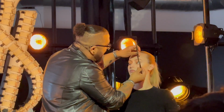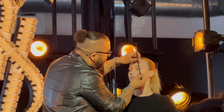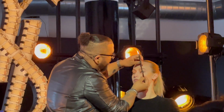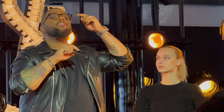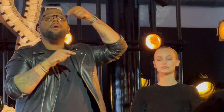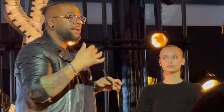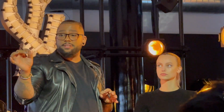You might be thinking, how can I possibly do this at home by myself? Well, it's actually super easy. All you need to do is look at yourself in the mirror, tilt your chin up, look yourself in the eye, lift up and just get in there, okay? This is called tightlining. Basically, we're lining the waterline on the top to make the lashes look much thicker, fuller at the base, so you don't have to work so hard when you're putting on your mascara.